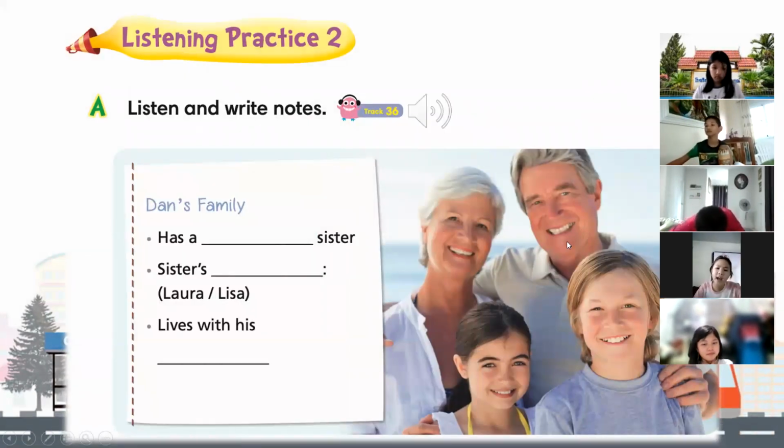So now here, we should have a little bit more listening practice, okay? So we are going to listen to the conversation and write the notes. So the note here, actually, they're having blank spaces. So these blank spaces, we have to fill it up, okay? So listen carefully to the track. Okay, students, you're ready?